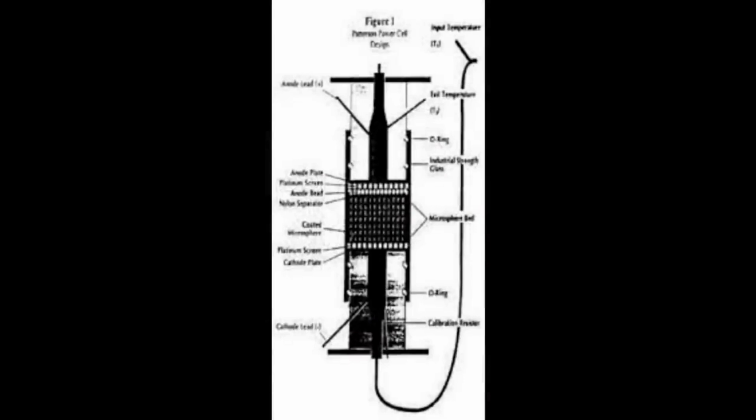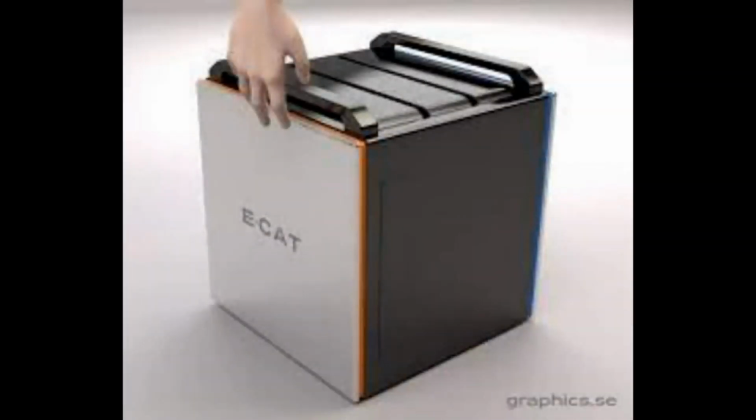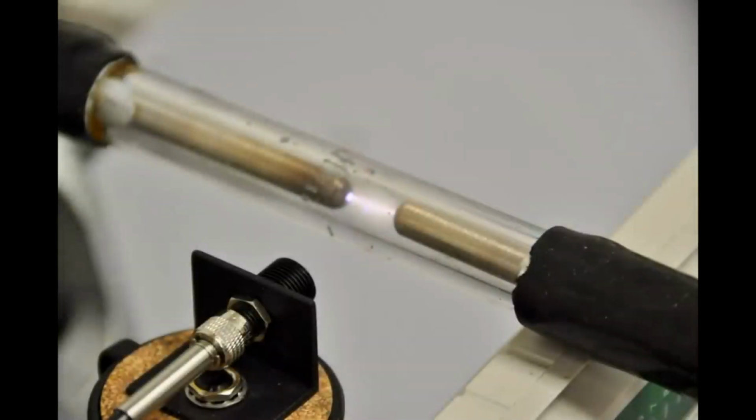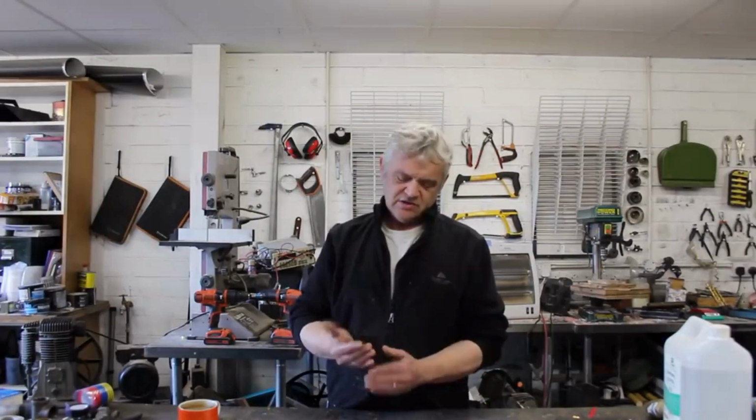Another infamous one is the Patterson cell. The Patterson cell was just a collection of materials in a tube that mysteriously did something. And I suspect the other famous one is the ECAT, the Rossi device. The ECAT was actually tested independently, but it was never unplugged, and none of the materials were allowed off site for analysis. It was just shown, there you go, it's working. Isn't that awesome? And the main reason, as I say, you get these kind of things is, honestly, to do with the money, which is unfortunate.